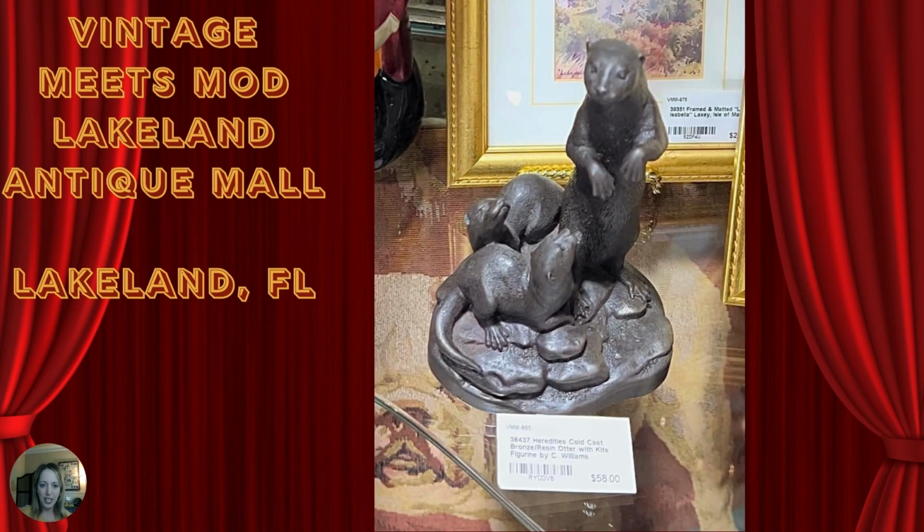Purchased this cold cast bronze slash resin otter with kits figurine by C. Williams at a local estate sale. Purchased for $7.46 and sold for $58. And this is Vintage Meets Mod in Lakeland, Florida.